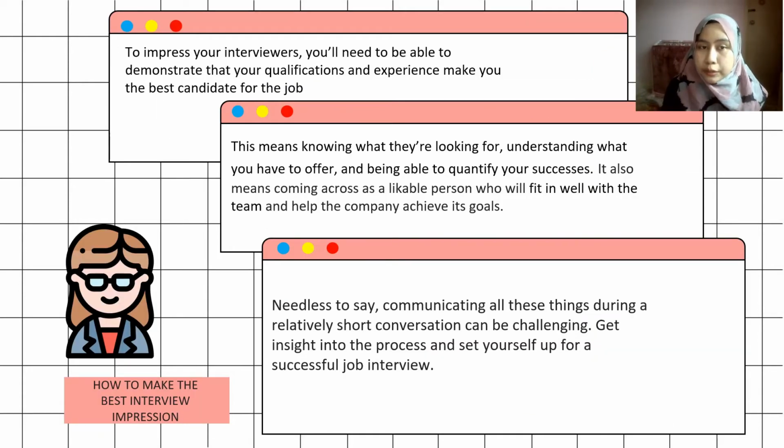Okay, to impress your interviewers, you will need to be able to demonstrate that your qualification and experience make you the best candidate for the job. This means knowing what they are looking for, understanding what you have to offer, and being able to quantify your success. It also means coming across as a likable person who will fit in well with the team and help the company achieve its goal. Needless to say, communicating all these things during a relatively short conversation can be challenging. Get insights into the process and set yourself up for a successful job interview.